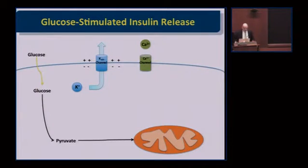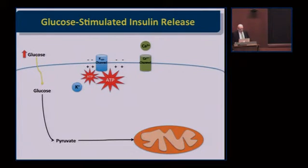So the canonical view of how beta cells sense glucose is through metabolism. You metabolize, you make ATP. The ATP closes the KATP channel. That leads to an influx of calcium into the cell, and oops, wrong direction. And that causes the insulin granules to fuse with the cell membrane and insulin release. But is that really the whole story?